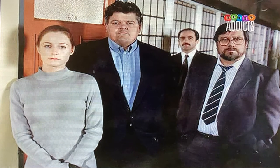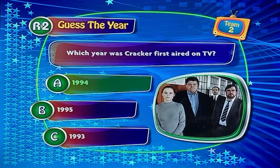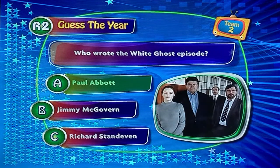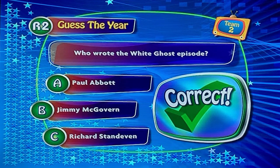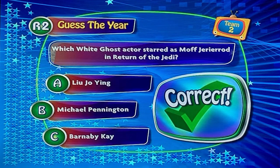Look carefully at this picture. That's the correct year for 2 points. Well done. Well done. That's correct. Well done. 1 point. Great TV knowledge there, Team 2. Well done. All three questions answered correctly means 4 points for you. That should improve your overall score nicely. Let's take a look.